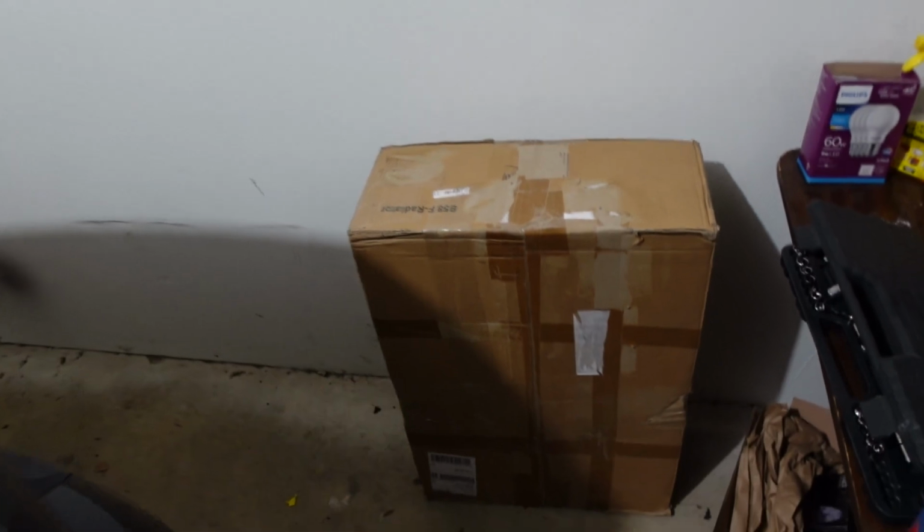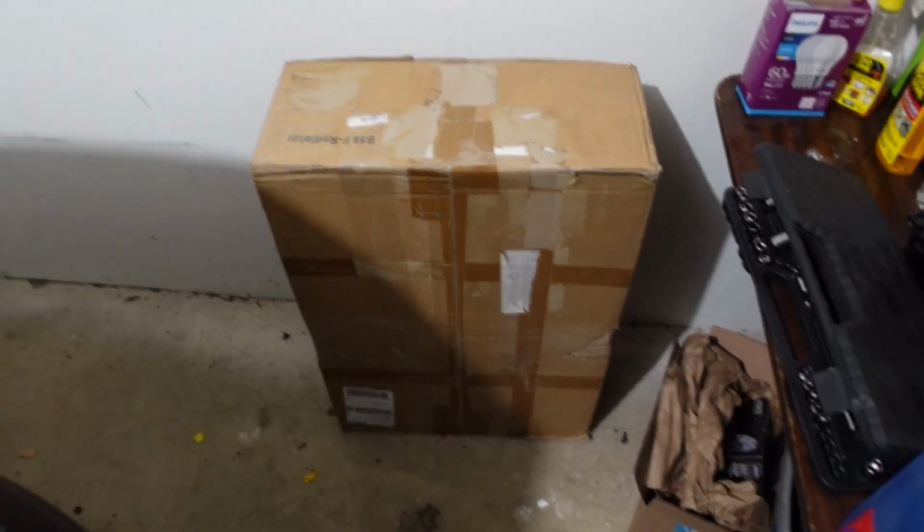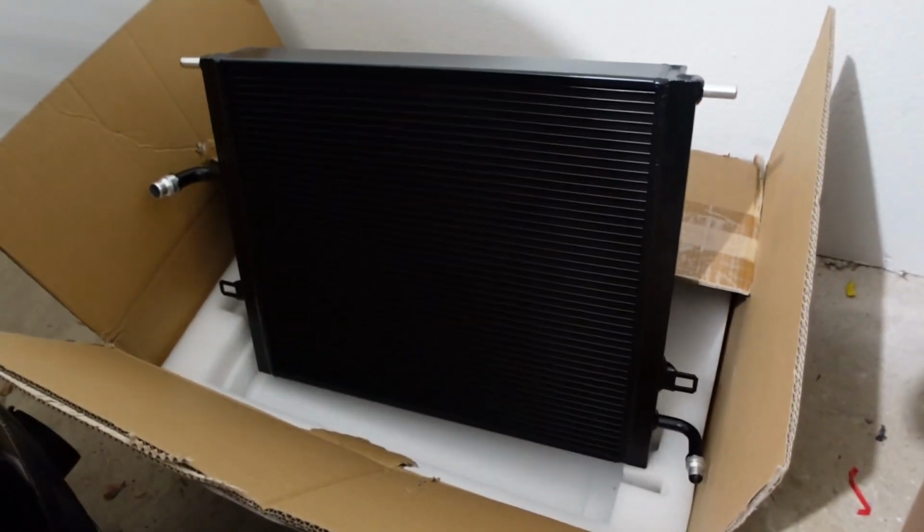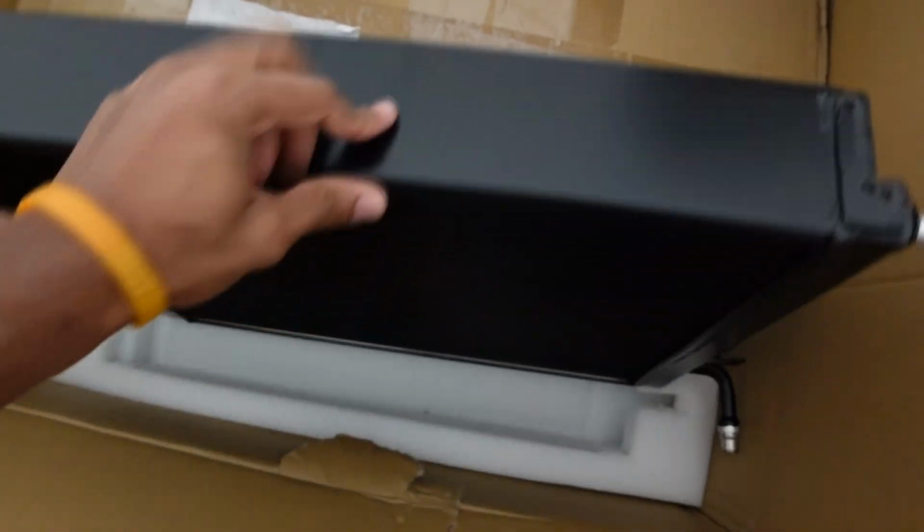All right, y'all, so the new front heat exchanger is here. Let me get this unboxed real quick so I can show y'all what it looks like. So this is the new front heat exchanger. It's slightly thicker than the other one. Like the other one was kind of thin, like right there. This one is thicker, and it's black instead of silver.